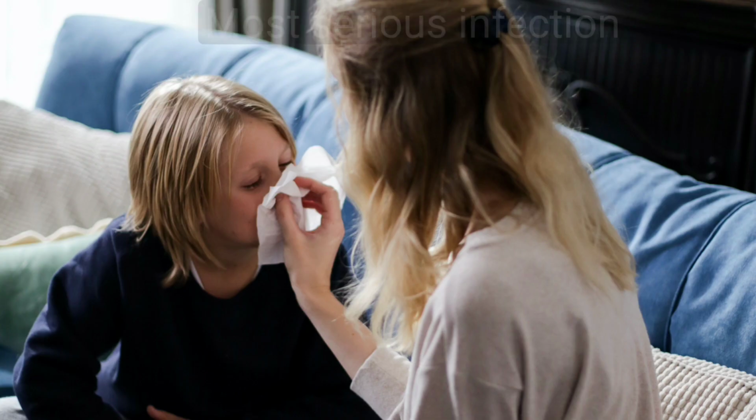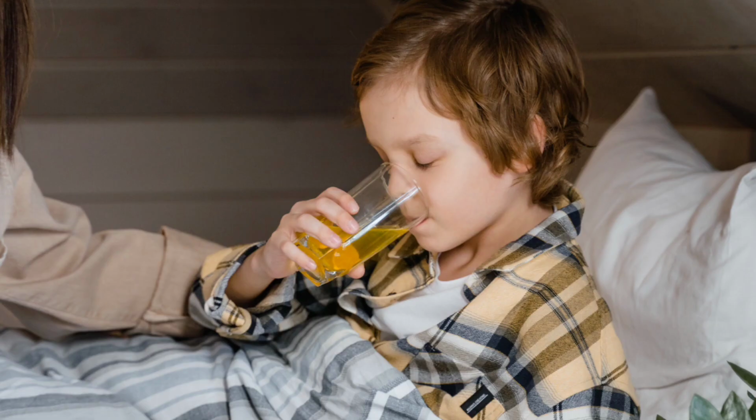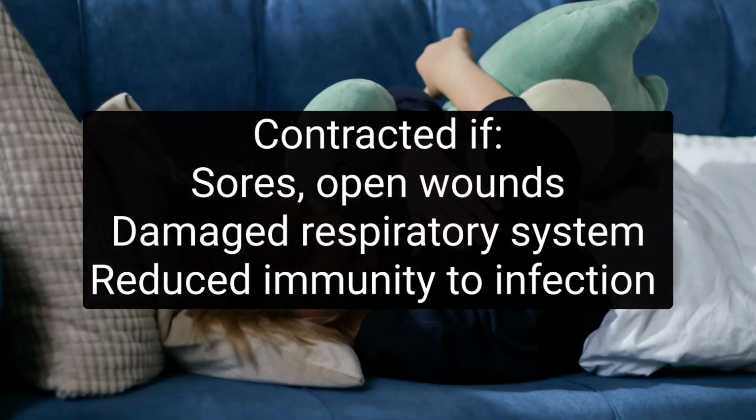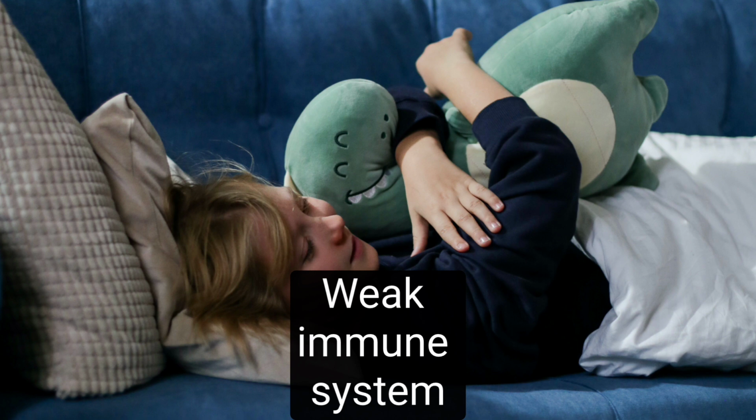Invasive group A strep is the most serious infection linked to Strep A. You can get invasive group A strep if you have sores or open wounds, damage in your respiratory system after a viral illness, or a health condition that reduces your immunity to infection. You are also at greater risk of invasive group A strep if you have a weakened immune system.